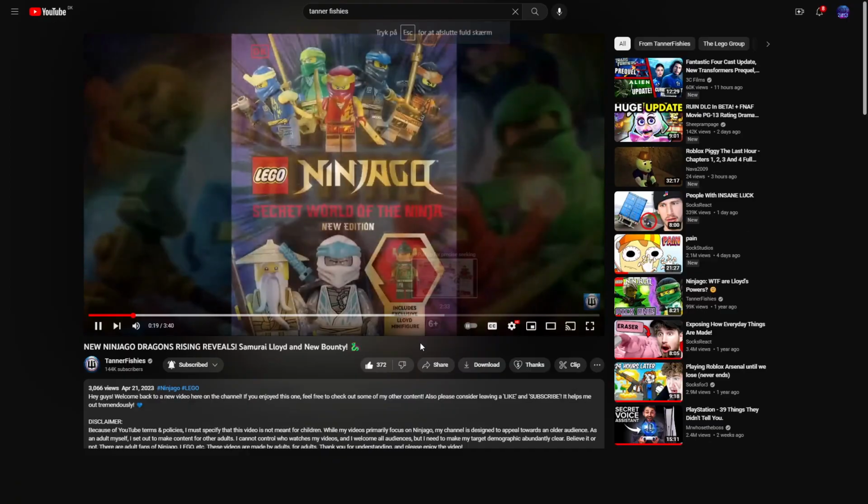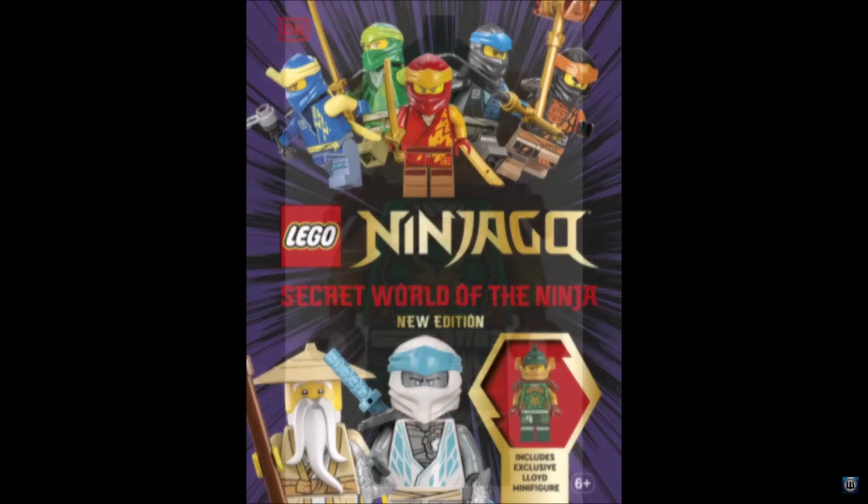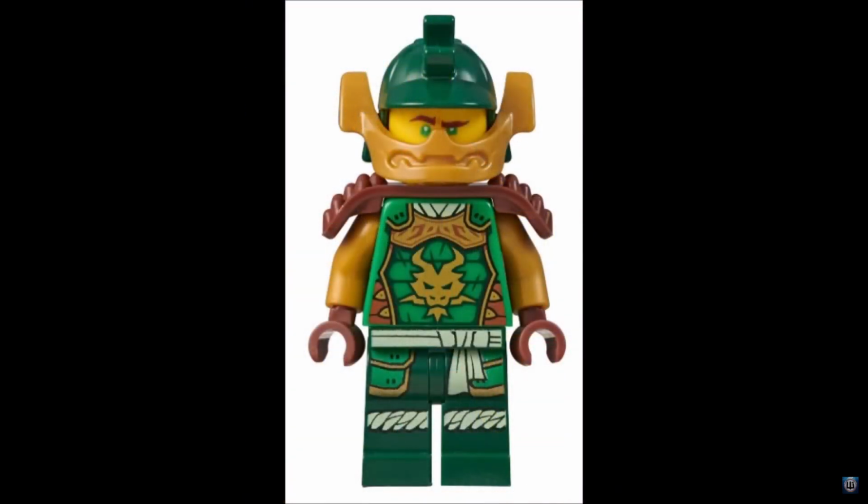A bunch of new information for the upcoming Ninjago book, known as The Secret World of the Ninja, New Edition. We've known about this book for a while, but now we are finally getting more information. One key piece of information that we've just got is the minifigure that will be included in this new book, which, as you can see right now, that one looks sick.